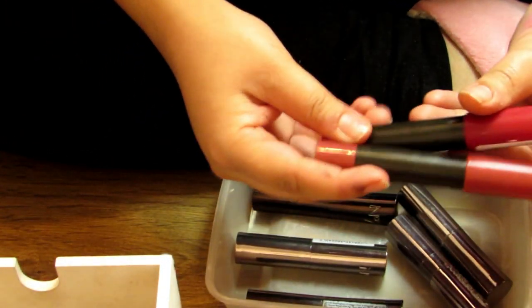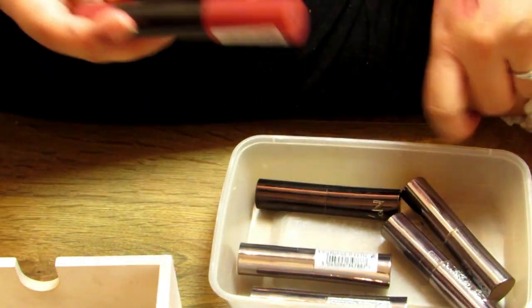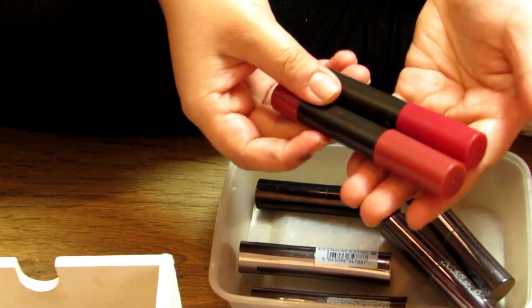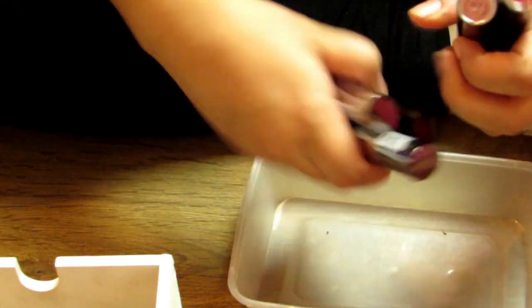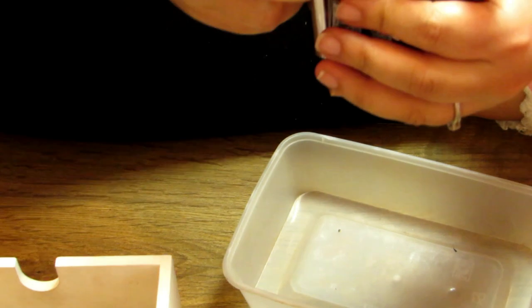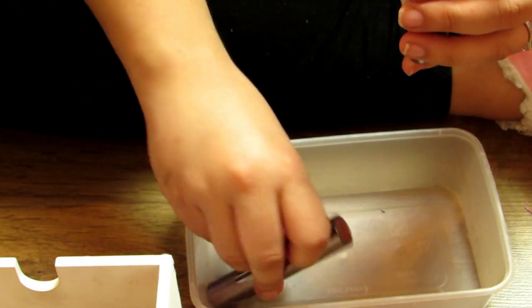These number 7 crayons I used to absolutely love, love, love, but I just don't wear them anymore. So I'm just gonna get rid of them. Same with the number 7 lippies here. Cinnamon Spice I do actually really like.